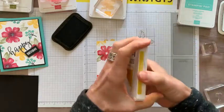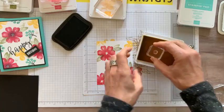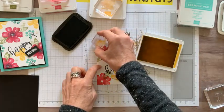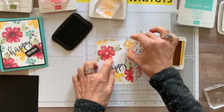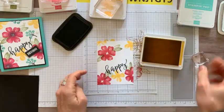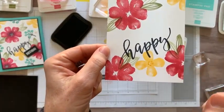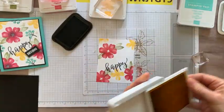Now we're going to use crushed curry with the little teeny tiny, it's like five little dots. And we're gonna add those kind of to the center of this little four petal flower. So it just kind of adds a little bit more. I don't know if you guys can see that, right? Like this one right here, you can just see it's a little bit darker in the center there.